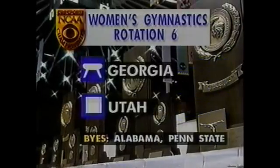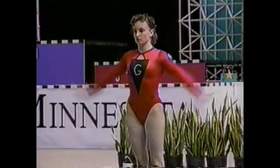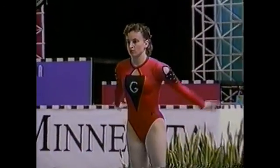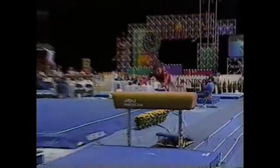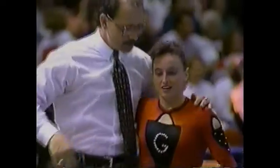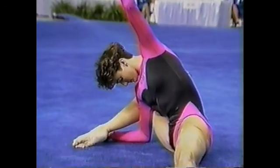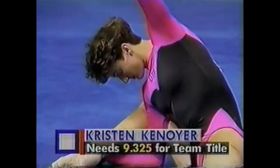On this final rotation, Georgia is on the vault with the Utes on the floor. Alabama's got a bye. Here's Hope Spivey of Georgia on vault. She was last year's co-champion in this event. Usually a very strong vaulter. Handspring front with a half twist. Good landing. Spivey scores a 9.9, and Georgia finishes, taking a slight lead, but all Utah's Kristen Knoyer needs on the floor is a 9.325 to clinch the team title.